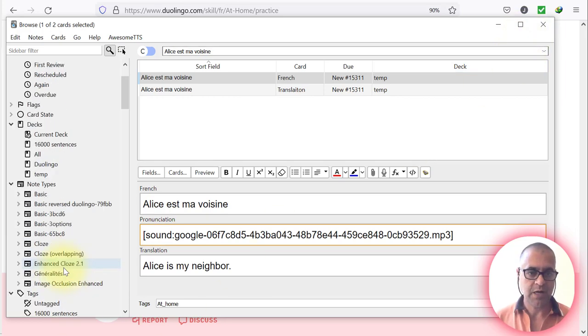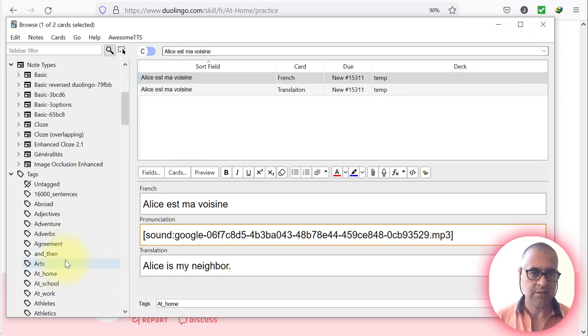For the cards, for the lesson At Home, where is it?